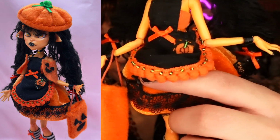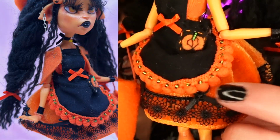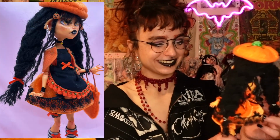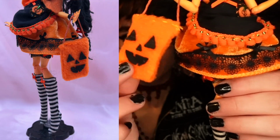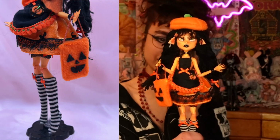And then this was a pom-pom kind of trim that I had found at the thrift store, and I added a little green bead to each of the pom-poms so it would look like each one is a little pumpkin, or at least that was the goal. I don't know if it was successful. And then she's got little ribbon cuffs as bracelets, and this little felt jack-o'-lantern trick-or-treat bag, because of course no trick-or-treater would be complete without one.